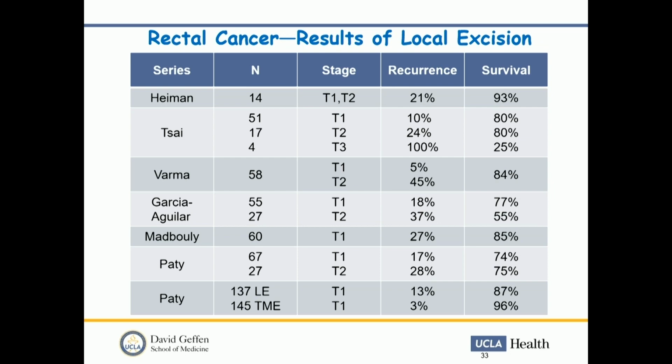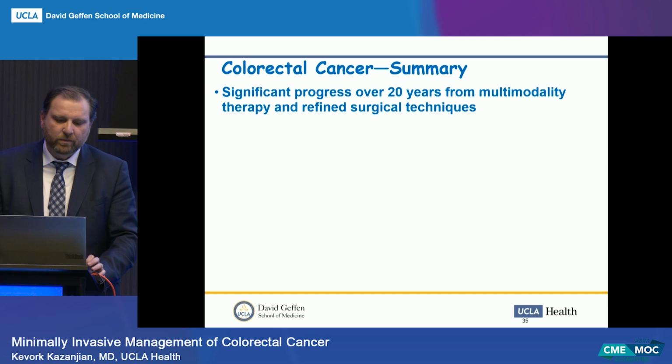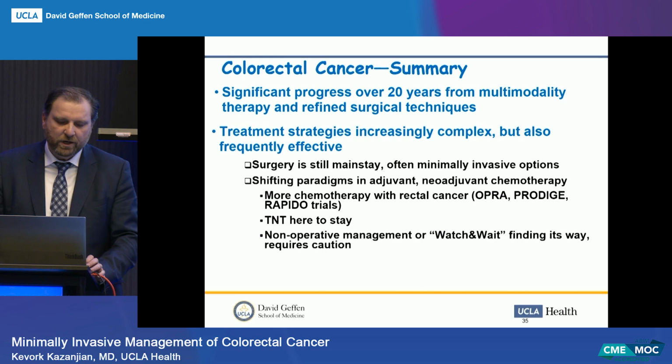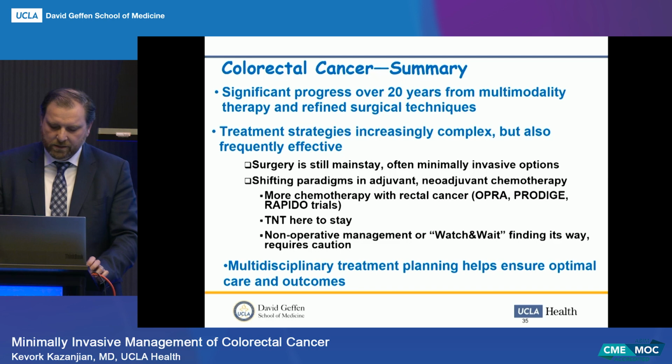This is in your syllabus, but we will not go over that. But essentially, in summary, there's been significant progress in multimodality therapy, a lot of different surgical techniques and advances with minimally invasive surgery. I do think that one of the advantages that we have here is the multidisciplinary approach. I think that is the optimal way to figure these out.